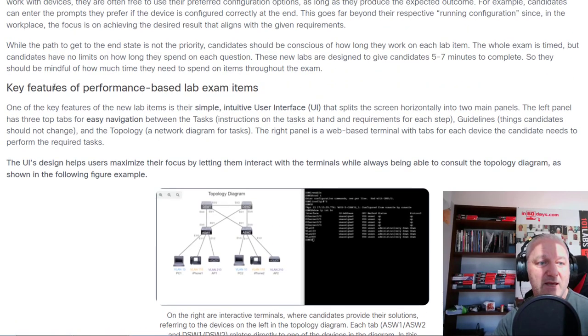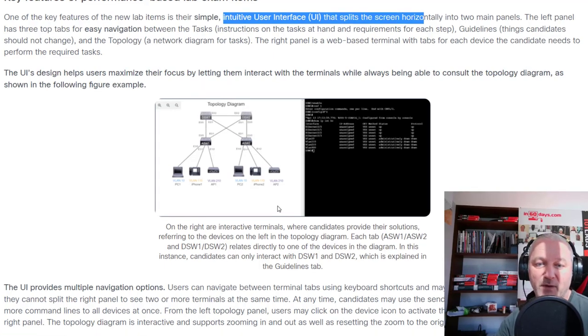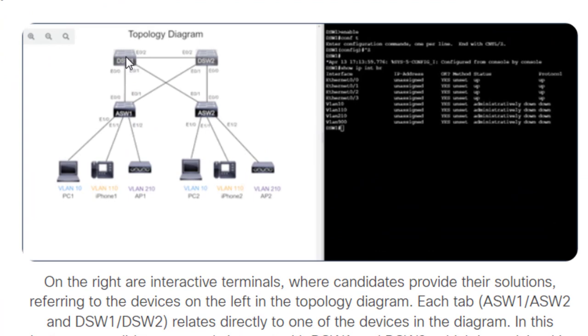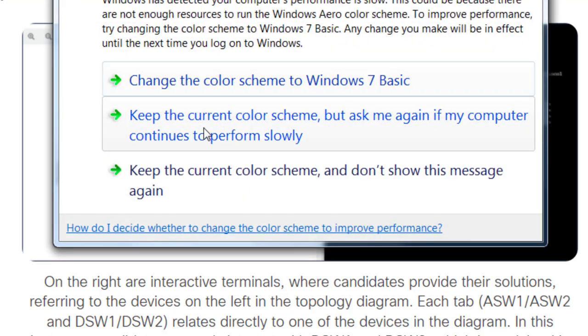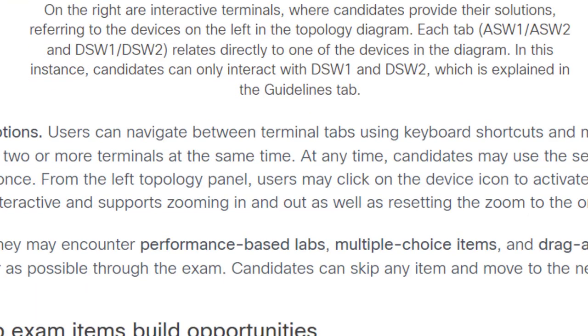The key features, so simple user interface, the UI. It splits the screen into two panels. This is really handy, and you don't have this in real life. This is your topology here on the left, for example. You click on a device, and the screen would come up as if you've telneted in or SSH'd into the device, and then you can click on another one. So normally you would have to use a console server or something like that.